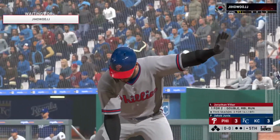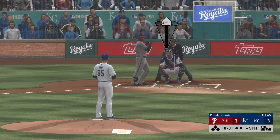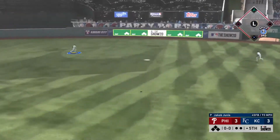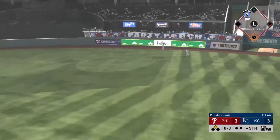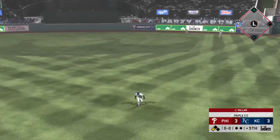So it's back to the top of the order now, and the switch hitter Jonathan VR will be the next to bat. He's ready. Here's the first offering. Line toward right center. And this is going to find the alley as he might have himself his second double of the ballgame. He hit the corner and tries for third. And he is into third with a leadoff triple.